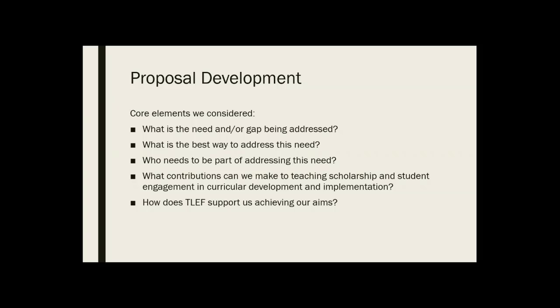We had to look at the best way to address this gap in education and preparation, as well as who needs to be involved, and figuring those kinds of things out. And also in the construction of this, we had to look at what contributions we could make to teaching scholarship, as well as student engagement in curriculum design. So thinking about building capacity for students in their future roles who want to do curricular development. And then we really had to see, how does this all fit with what TLEF has to offer? Do we actually fit within the funding mandate and with the call for funding across those things?